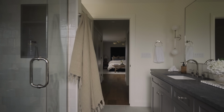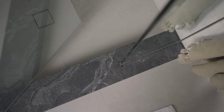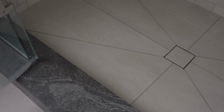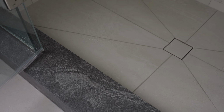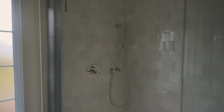Since this is the ensuite, we wanted to go with a custom shower, and I really love how we did the Jet Mist as the sill here, but kept it flush instead of having that recessed lip. I just feel like it looks a lot cleaner. We've gone with an artisanal tile done in the square, similar to what we did in the in-law Jack and Jill. And then for a bit more of a contrast, we've actually done the niche in the Jet Mist as well.